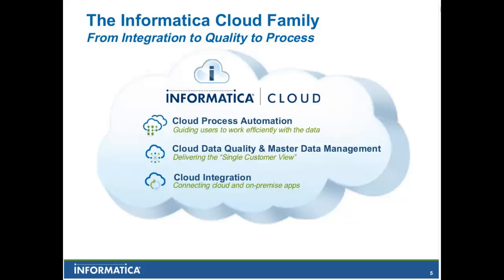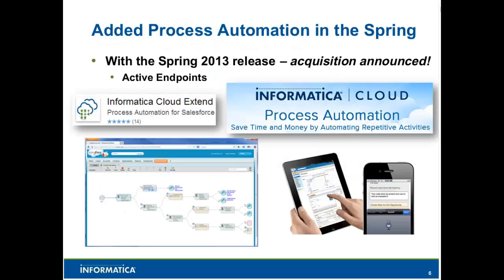Over the course of the last year, Informatica has expanded from core cloud integration, which we'll spend a lot of time on today, talking through what's new, into cloud data quality and master data management. So we now have some very focused cloud master data management capabilities for Salesforce.com customers, built natively on the Force.com platform. And 2 months ago, we expanded into the area of process automation.